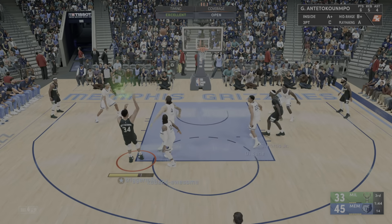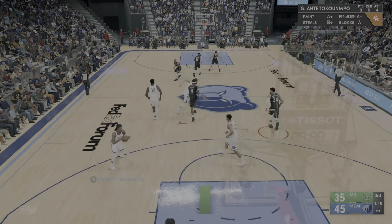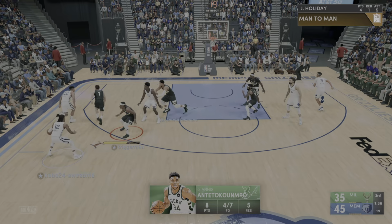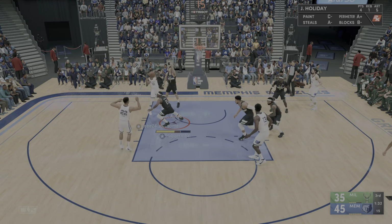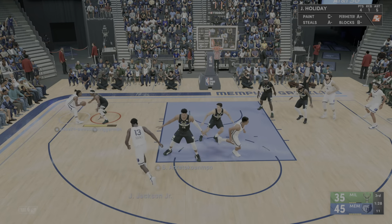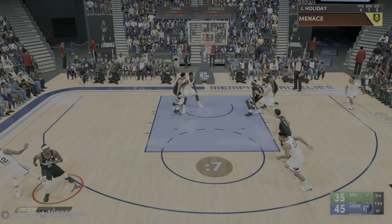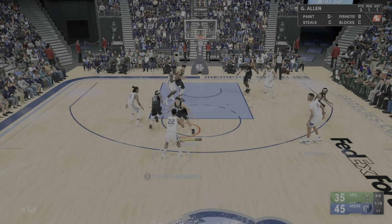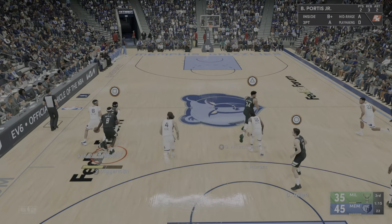Antetokounmpo outside. Connects on the 17-footer. Antetokounmpo has got 8 points. And this team's struggles are not his fault. He's putting in work at the offensive end. To the inside. Left side, Morant. Fires from deep. Kept alive. The kick out to Williams. Pass to Morant. Ooh, stolen by Allen.